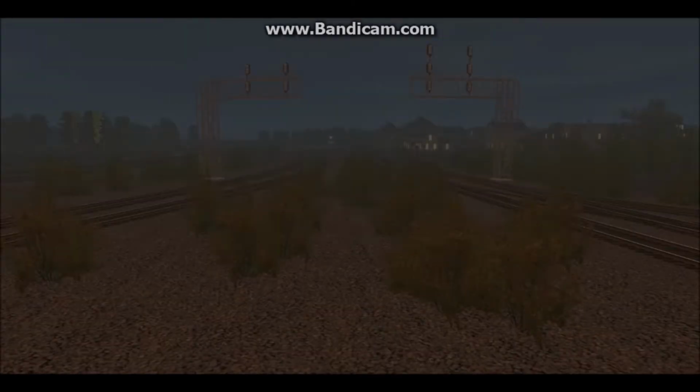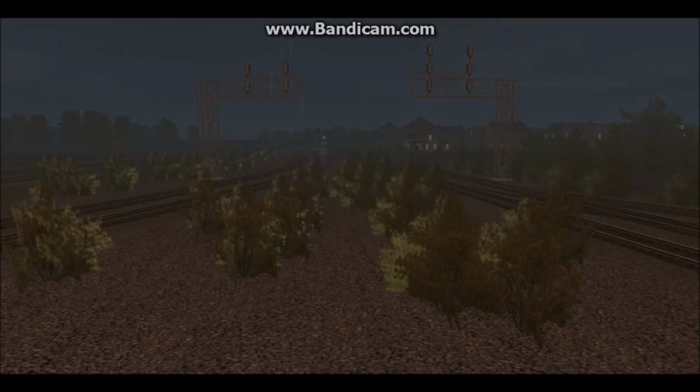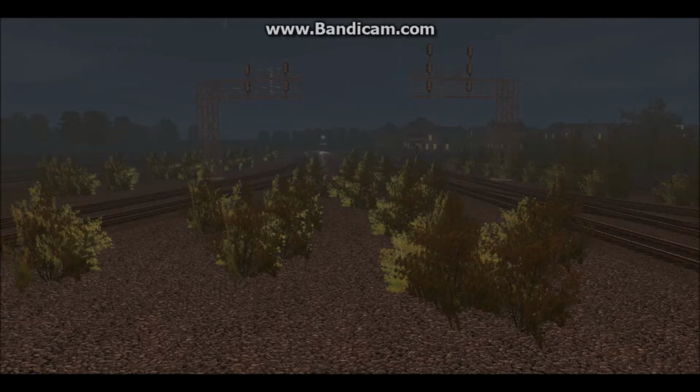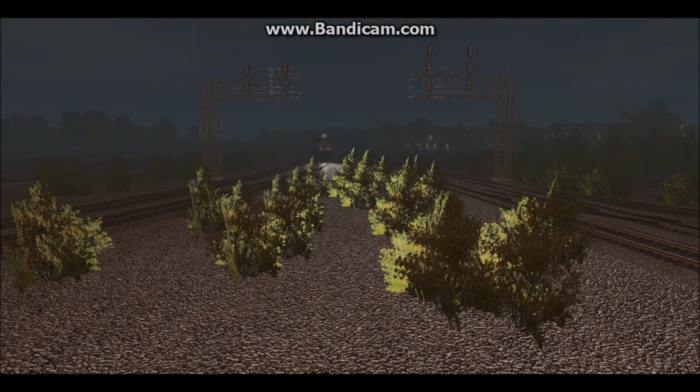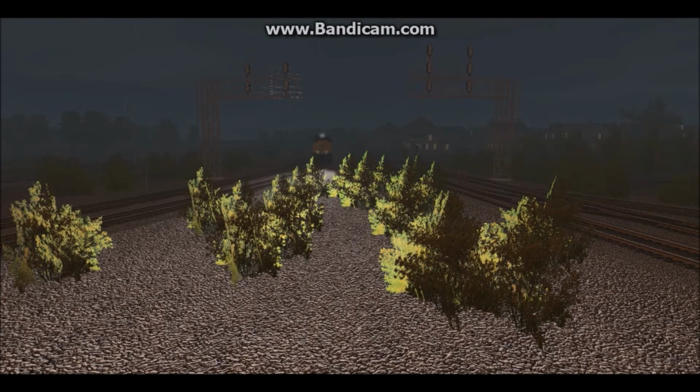Next up was a CSX trackage rights intermodal train, led by one of CSX's 20 SD70ACes. CSX might purchase more of these in the future, and they might sell them off, but they only have 20 for now. This train was coming from the Bailey Yard on CSX's trackage rights program throughout the loop to the Bailey Intermodal Yard.